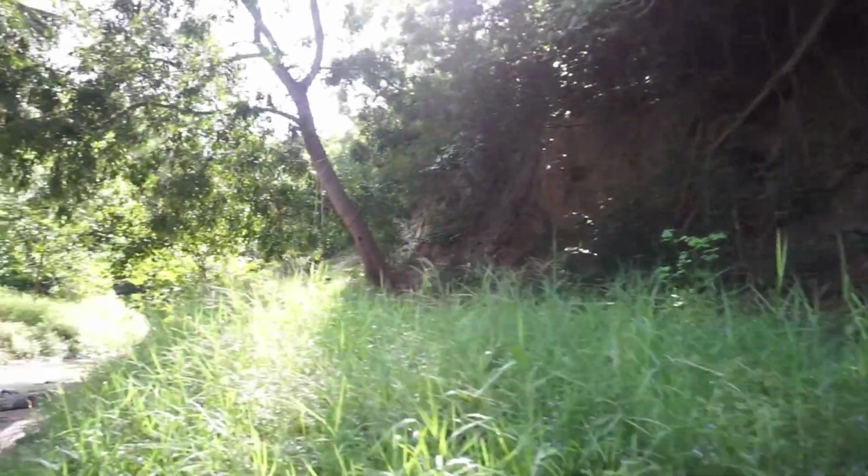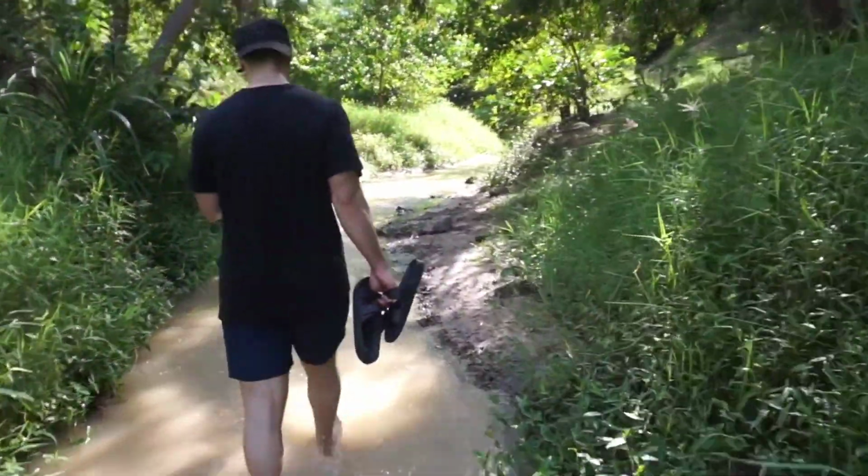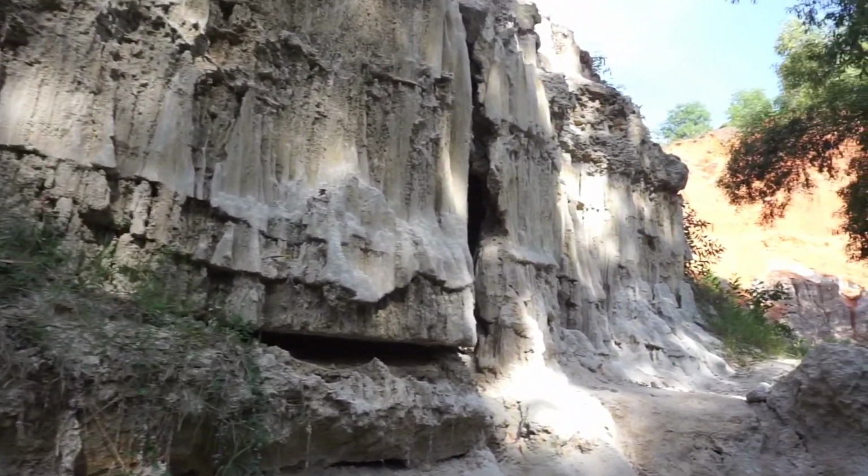Well, as you can see, at the beginning of the stream, there are small food and drinks vendors on the creek side, if you would like to take a minute to chill before or after the Red Canyon adventure.